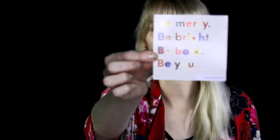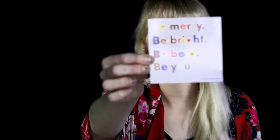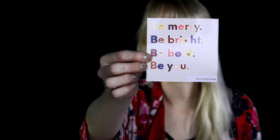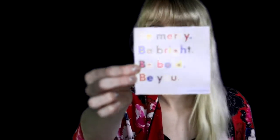First things first, the card is right here. They always send a postcard along with your glam bag, and this kind of tells you a little bit about what to expect from your glam bag. So this is Be Merry, Be Bright, Be Bold, Be You. Oh, cute. I haven't opened the bag yet, but I did see that the bag has a cute lining. It's really pink and adorable, and I really think it accents the other colors of this bag really well.